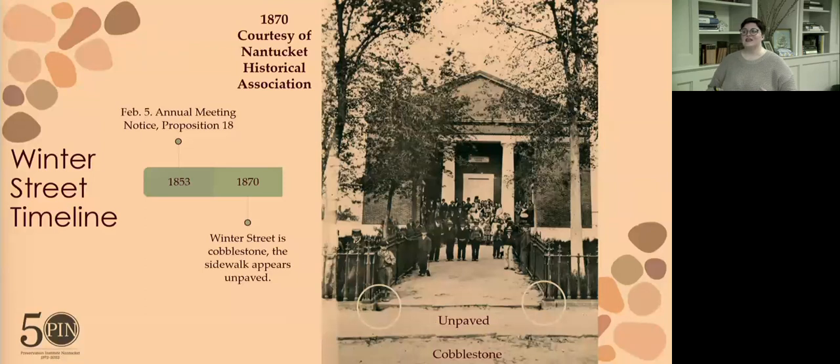But the reason we say that the sidewalk is dirt is because if you zoom in greatly into the photo, you can't discern any pattern of brick. And also you can see where water has started to undermine the sidewalk of the Coffin School as well, which is what the two circles are indicating.